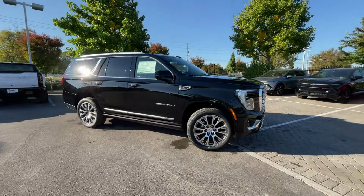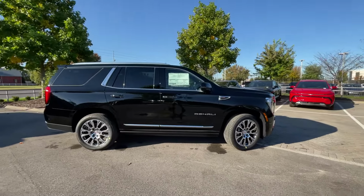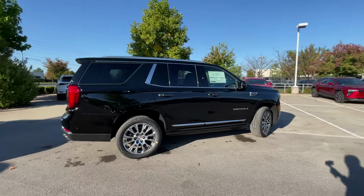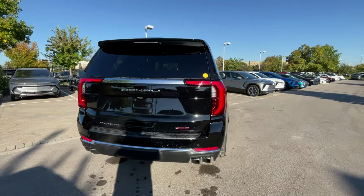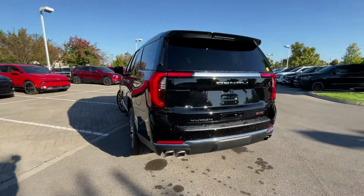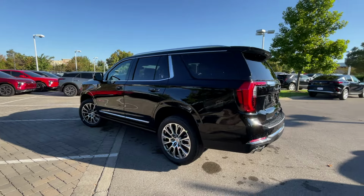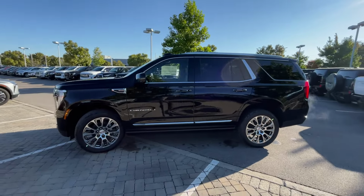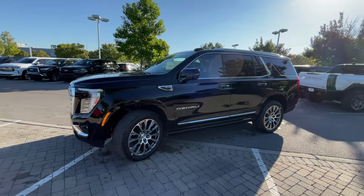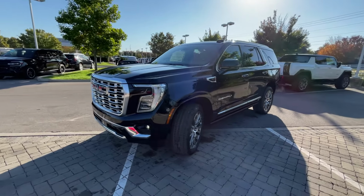So here we have the all-new 2025 GMC Yukon. This one comes in the Denali trim level in onyx black, and then we have jet black leather interior. For the powertrain, we get a 6.2 liter naturally aspirated V8 engine, that's mated to the 10-speed automatic transmission. So a lot of cool updates here.